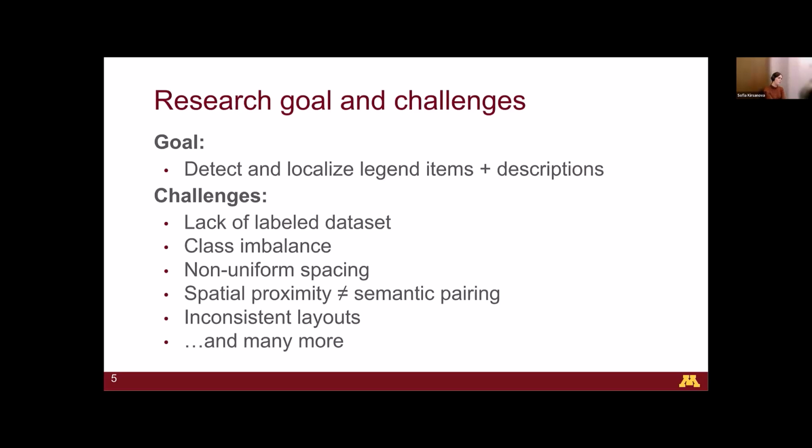We also deal with non-uniform spacing. It means that items and their descriptions may be unevenly placed or separated across lines. And it breaks the assumptions about alignment. Related to that, spatial proximity doesn't always equal semantic pairing. Just because two elements are near each other, it doesn't mean that they belong together. And this leads to false matches. Finally, the layouts are also very inconsistent. Some legends are stacked vertically, others are arranged horizontally, and the position of the item relative to the text varies a lot. So all these factors make this a complex visual understanding task, and not something easily solved by template matching or simple heuristics. Next slide, please.